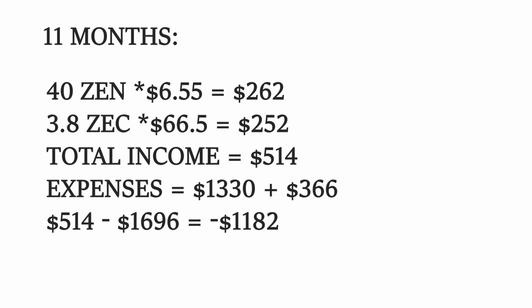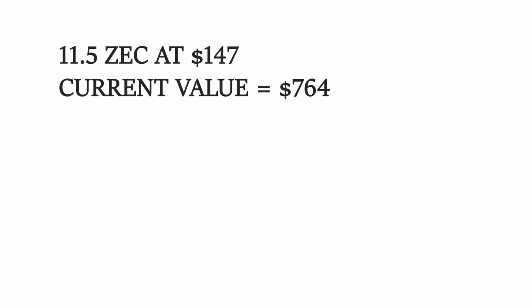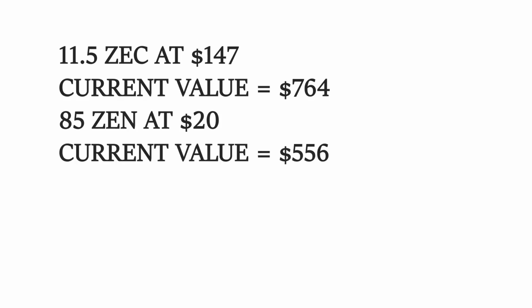What if we had invested those $1,696 into Zcash or Zen instead of buying the miner? Back in the summer of 2018, we could have bought 11.5 Zcash at $147 a piece, and the current value would be $764. Or we could have bought 85 Zen at $20 a piece, and the current value would be $556. In both cases, we would have gotten more crypto than what we mined in 11 months.